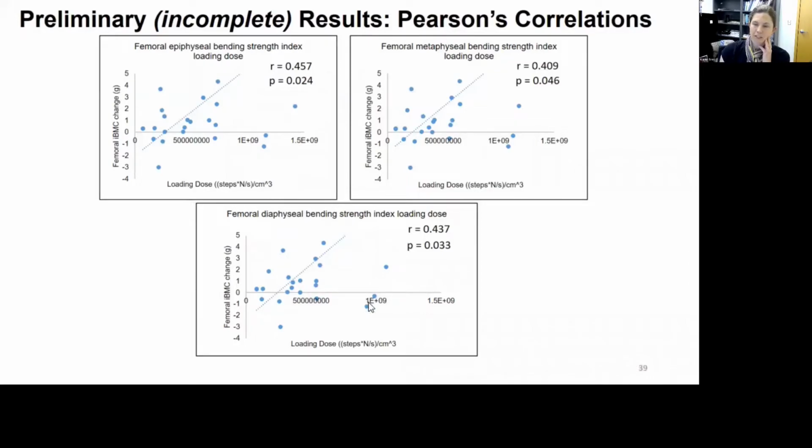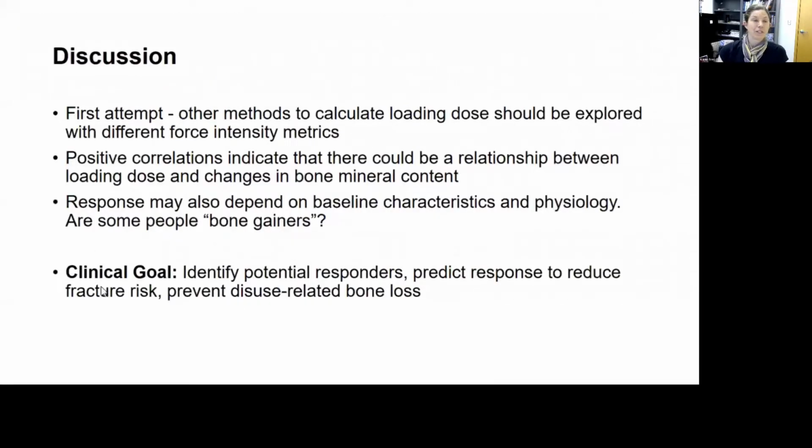So we're really excited, and we're almost done with the data analysis, and we peeked at it this once as we were trying to make sure that we were going down the right path. So as I said, this is a first attempt. There's definitely other methods that we need to explore, but it's looking exciting.